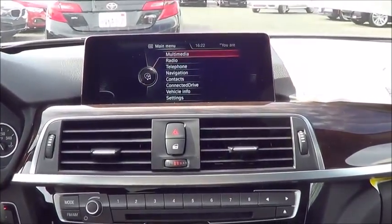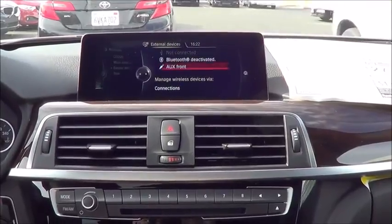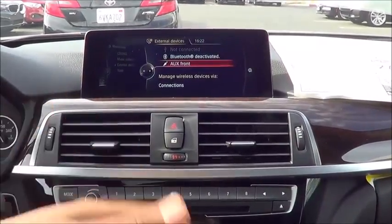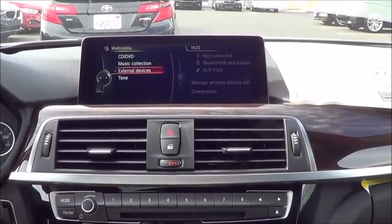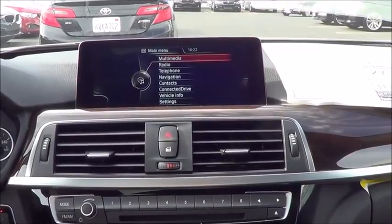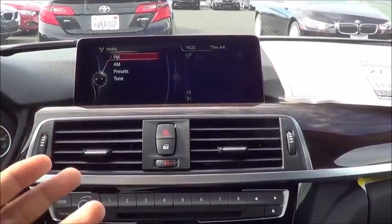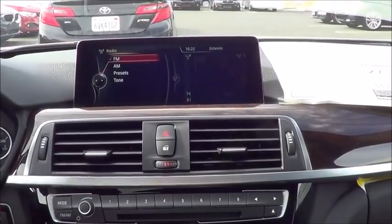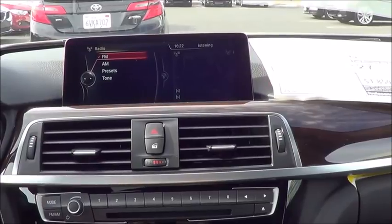Now coming to your different media options, includes all of the norm. It's Bluetooth streaming audio, auxiliary input, and your USB port with iPod integration. And then you also do have a CD player with your optical disc drive. Now coming to your radio, basic stuff here, AM, FM, HD radio too. I also forgot to mention that we do have a Harman Kardon sound system on this bad boy as well.